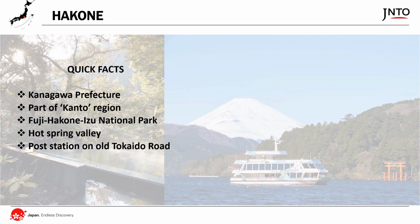Our next key destination is Hakone. So some quick facts about Hakone. It's located in Kanagawa Prefecture, which is part of the Kanto region, and Hakone is actually also part of the Fuji Hakone Izu National Park. Hakone is a hot spring valley, so it's a great place to go for an onsen ryokan. And Hakone was a post station on the old Tokaido road, which you may recall I mentioned used to connect Kyoto and Tokyo in the Edo period.